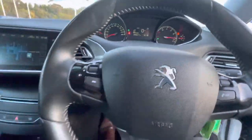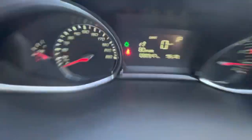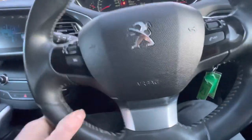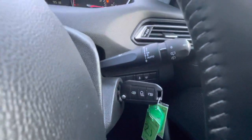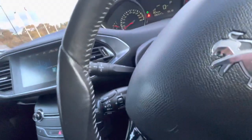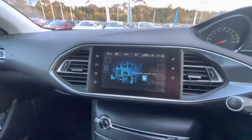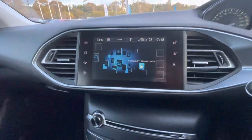Coming inside, you've got a really good display up here, which gives you a digital speedo readout. Really nice small steering wheel, full leather wrap. You've got your cruise control, auto wipers just over there, auto lights on that side. Your cruise control's just down here on the stalk. You've got your touch screen as well, which all the parking sensors work through. You've got phone connectivity and so forth.